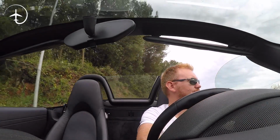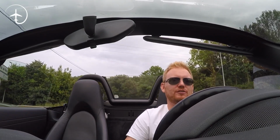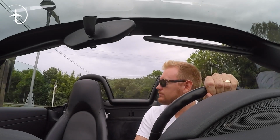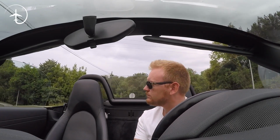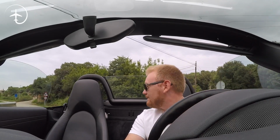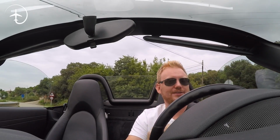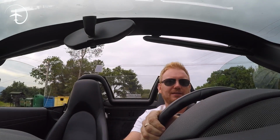So let's see here. Try to turn around here without making too much of a fuss. Out here on the countryside roads of Catalonia, which is another thing that I highly recommend for you guys. Let's see how that goes.